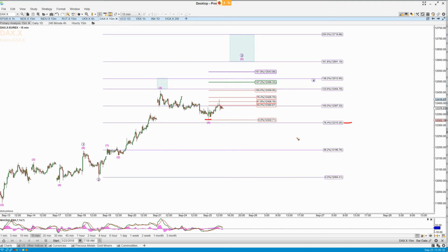German DAX held where it needed to yesterday for the 4. It didn't quite get down to that 12,310, and we haven't in the DAX taken out the high here. The peak we saw came just shy of the 764 retrace. So it's possible that all of this was an A wave in the DAX, then a B, and we're still going to get the C down.